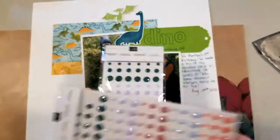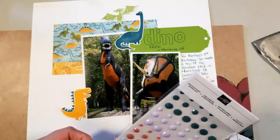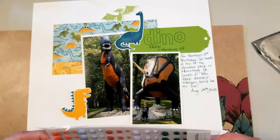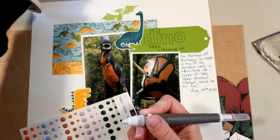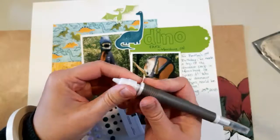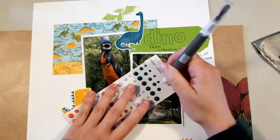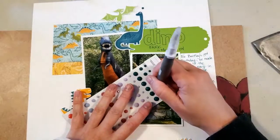And I think I'm going to use the In Color Faceted Gems, because they already come in the Pretty Peacock color. And we'll just pull that out. And somewhere around here, I have my Take Your Pick tool. Now, the putty on this was getting a little old, so I'm just going to tear it off because it's not sticky anymore. But I never thought that I would actually need this thing. But let me tell you, this thing is amazing for picking up jewels. See? Just like that. And I like to go off into the corners a little bit.